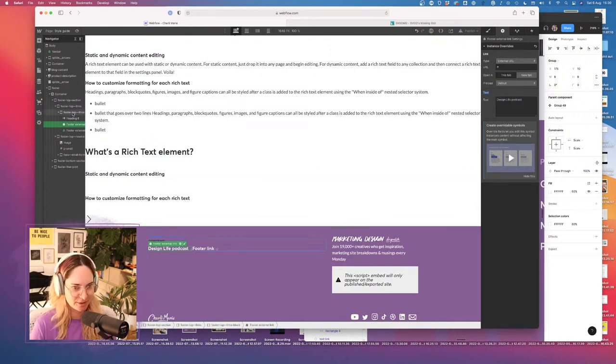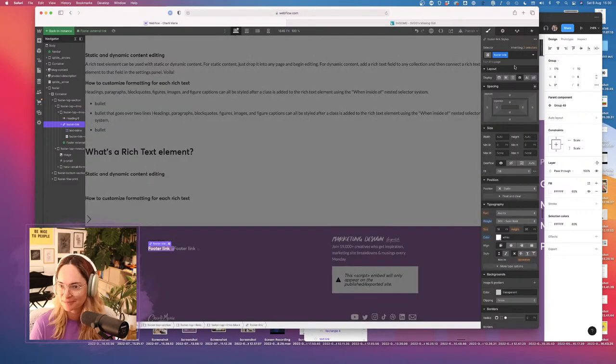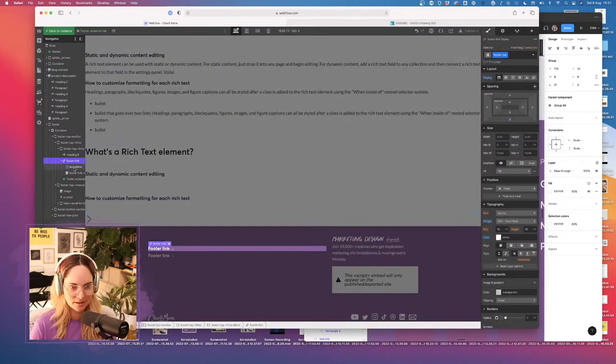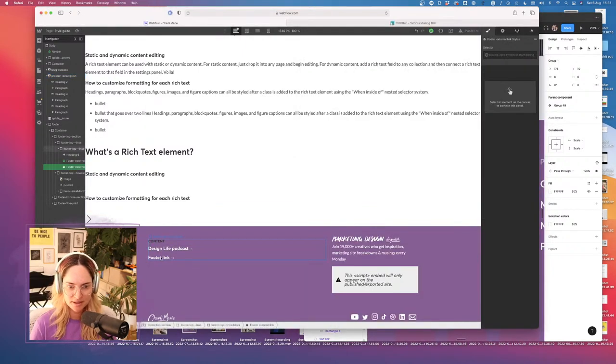Oops, okay, well now we need to think about this whole thing shouldn't be inline. There we go. Is 8 pixel margin between them enough? I think it could use a bit more. Okay. Insight marketing design.